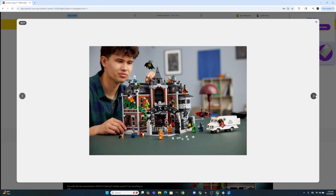Keep going. Another looks like just playset view. Looks like okay, so like Joker's got a Bane gun. There's some studs here. I don't really know what that's for. Then we got Robin with his knife. Poison Ivy's got some plants.